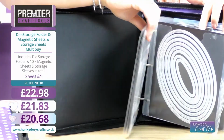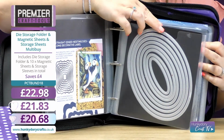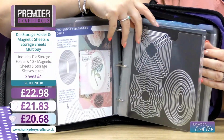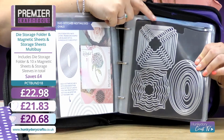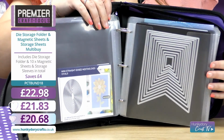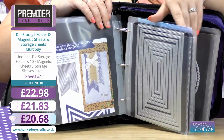So the actual size of the magnetic bit is, I think, like 16 by 19, so you can see on here you can include some really large dies, like our nesting dies, the biggest ones, which are quite a substantial size. They are £19.99 dies, and they fit perfectly. I like what you've done. Look at that, I've got 3 sets on there of those mini nesting dies. Yeah, and that's good as well, putting what die it is. I do that because when we make cards here, we write on the back which dies we've used and the size of them. So it's nice for us to have that there as a reference still as well.